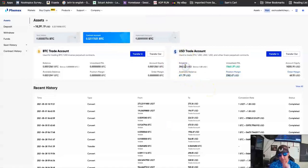I only deposited $2,500 into this account like 3 days ago. It's now 18 grand, $15,000, $17,000. I have two websites I'm showing you. The other one has $3,000 in it. This is $20,000 I've made on these two sites. No effort, 3 days. Showing you how to do this right now.